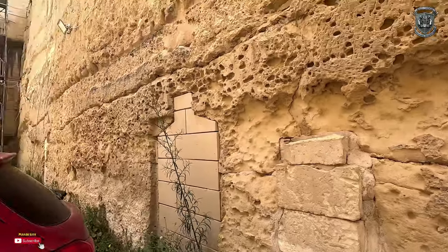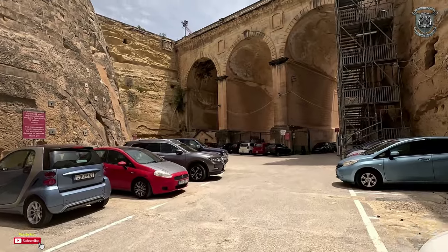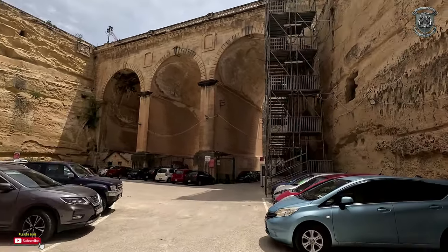Strange little holes coming from inside this structure. And again, let me just stress, we are not at sea level, by the way. We're still about 80 to 100 feet above sea level at this point.